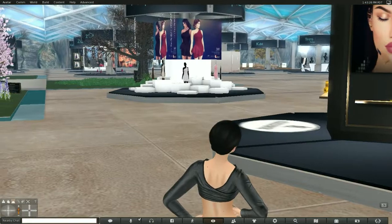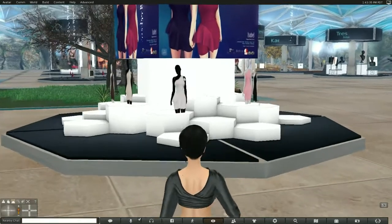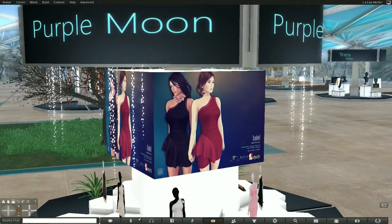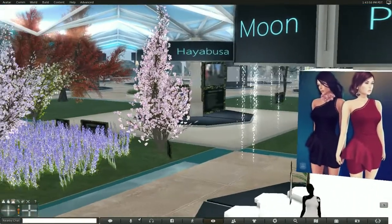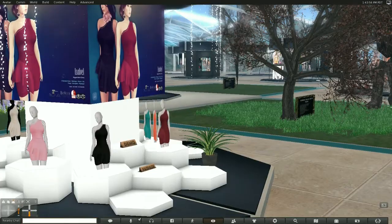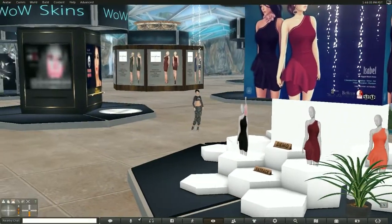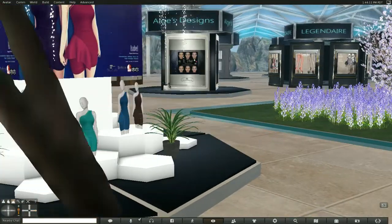Let's go up here to Purple Moon, which I believe we missed. And this is simply one beautiful dress. And it comes in a multitude of colors. And I have to say, I think these are really beautiful. As you can see, they're in a multitude of colors down here. I think the pink is my favorite. And maybe the teal. And the blue. Oh, what the heck.